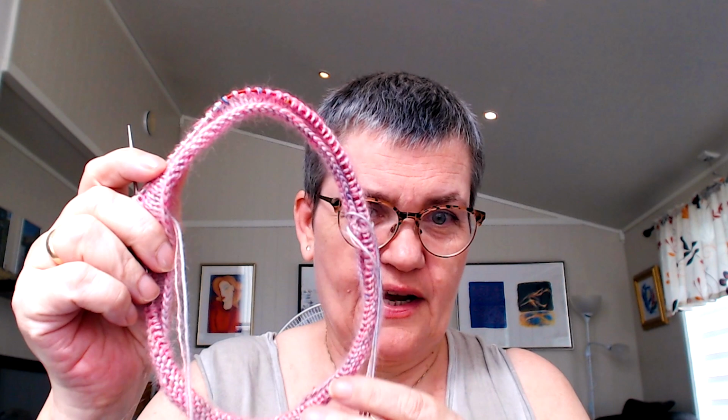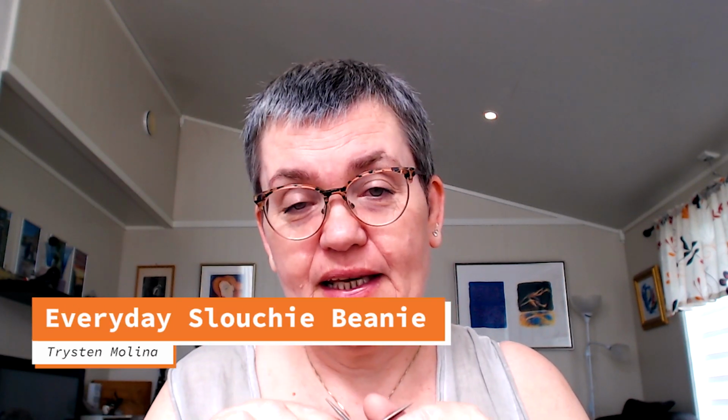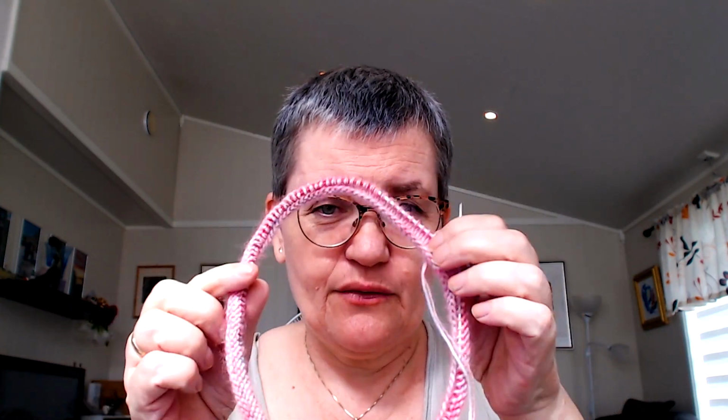And because I had a lot of yarn left, I of course decided to use the yarn for something else. And because I realized that mohair held together with fingering actually was really soft and wonderful. And this is as far as I have come on the Everyday Slouchie Beanie by Trysten Molina of Dragon Hoard Yarns. I have just barely started, and the reason why I haven't got any further on this is 2 reasons. One being, it's July. I won't be needing a hat for a long time. The other reason is I finally decided to start knitting.